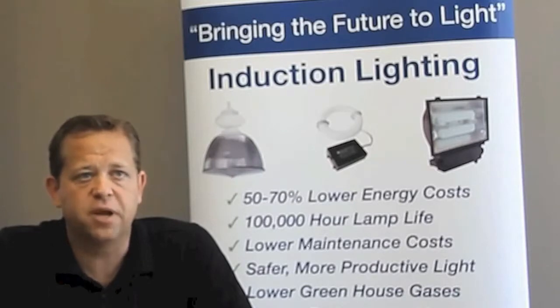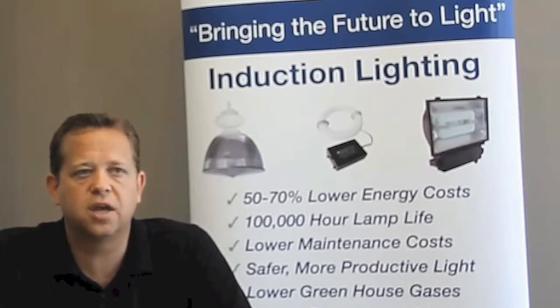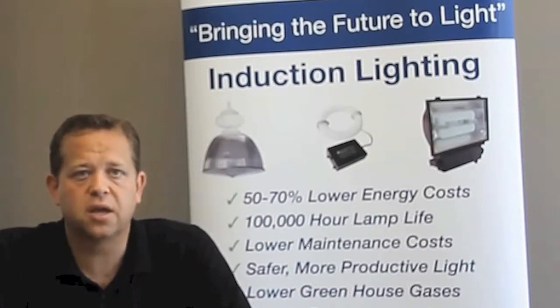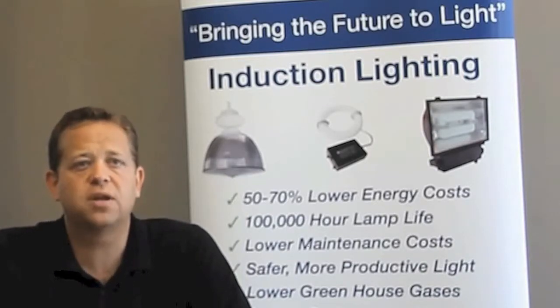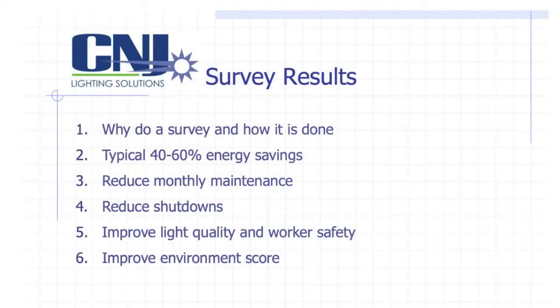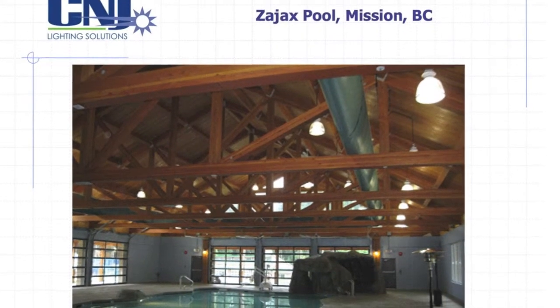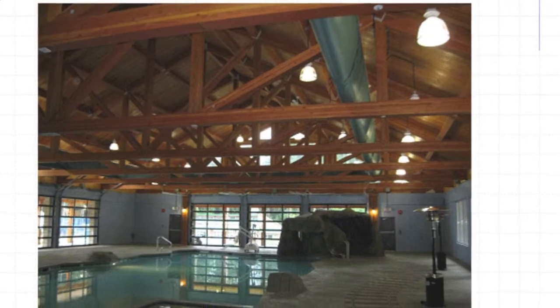Over the next couple of minutes, we'll give you a quick overview of our free, no-obligation lighting survey, how it's done, show you what the results look like, and touch on how other companies just like yours have saved 40 to 60% on their energy bills, reduced maintenance costs by several hours a month, reduced shutdowns, and improved both their lighting and their environmental position by implementing the recommendations on lighting retrofit projects.